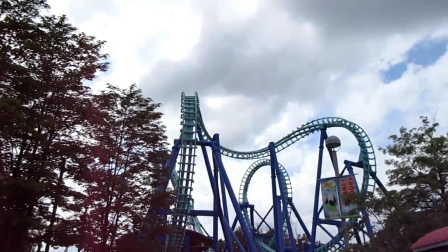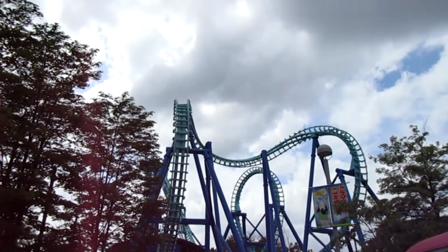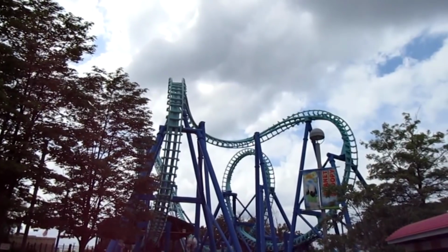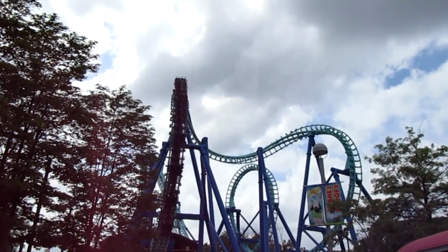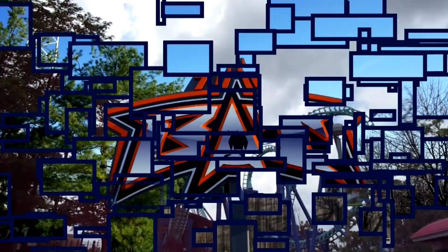It's pretty nice, it's pretty fun, and I'd say as they keep on taking down boomerangs, I just want you guys to keep that one. Just keep that one for goodness sake. Just keep it there. It's good, it's nice. Yeah, and it brings a good mid-card to the Kings Island lineup. I'll give it that much.